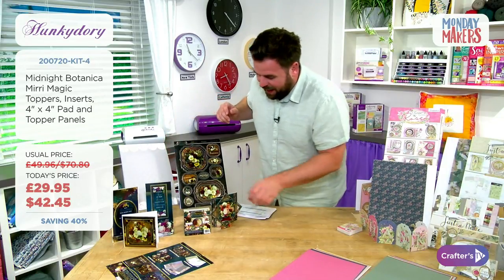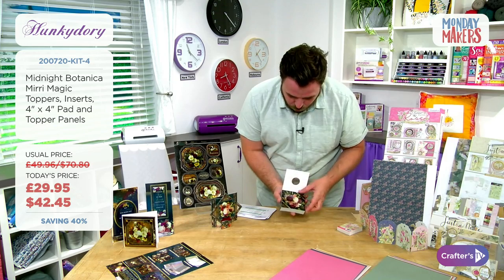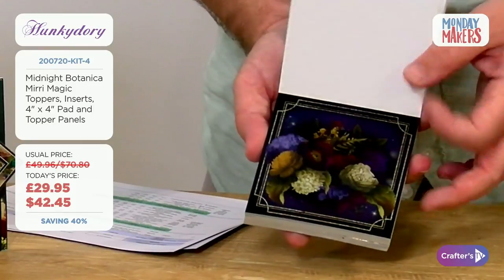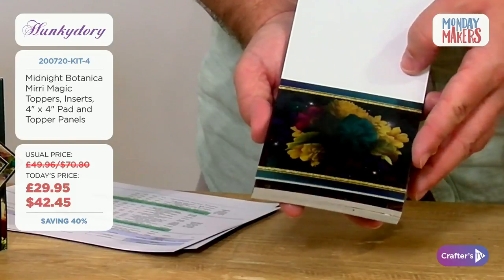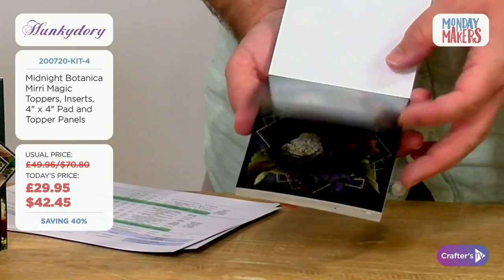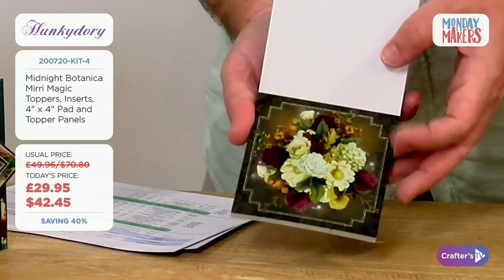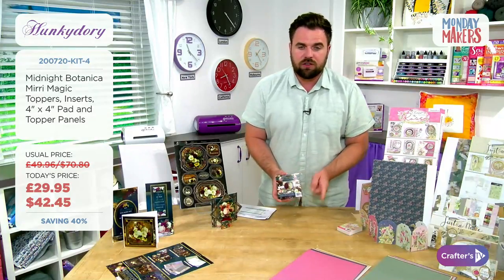So you've got those in there, and then you've also got the Midnight Botanicals 4x4 little book, which is fantastic. Now, the great thing about this is that you have got repeats of the designs in here. If you have got your precision snips at home and you want to decoupage certain elements of this up, I think you're going to absolutely love doing that. Or if you're making smaller cards or little thank you cards or notelets, these are a topper just ready to go, which is fantastic. All of that for you, $29.95 or $42.45.